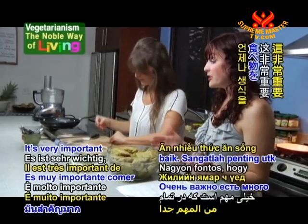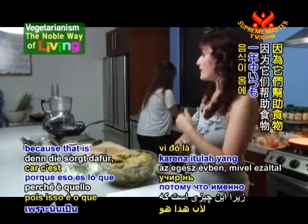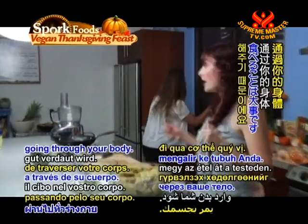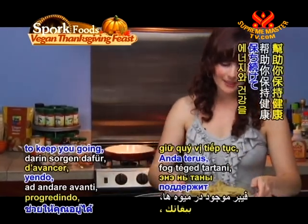It's very important to eat a lot of raw foods at all times of year because that is what keeps food going through your body. You know, all that fiber in there, that's gonna keep you going, that's gonna keep you healthy.